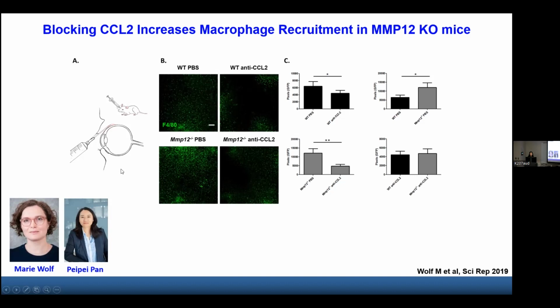We were very intrigued by the macrophage difference, because what happens in fibrosis is that not only do you get abnormal inflammation, but you can get prolonged and persistent inflammation, which is what leads to the fibrosis. So we wanted to know whether this observation of CCL2 being more highly expressed in the MMP12 knockout mice was a direct consequence of the MMP12.